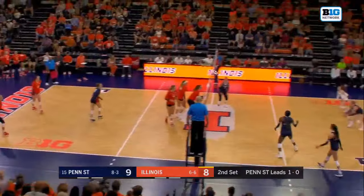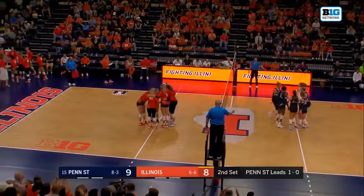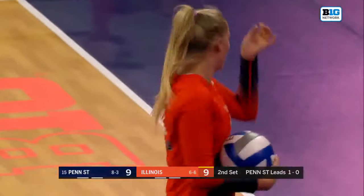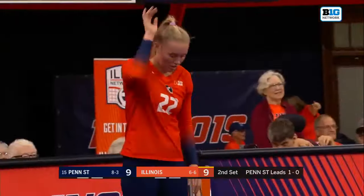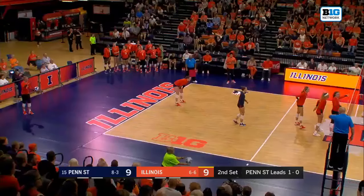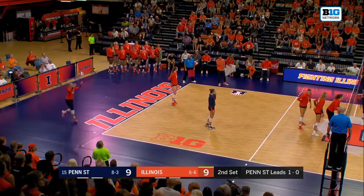Dungy in on that stop as well, as that goes off the tape and down, just like you practice it, a perfect ace. Something about being good and something about being lucky, right? That was a lucky one. Brooke Mosier, she'll take it. Absolutely. Tying this up at 9 in set number 2.